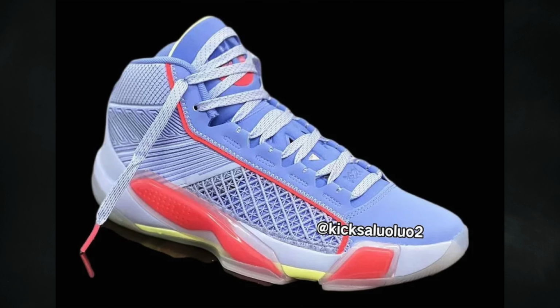Now, some people are reporting that the shoe will debut fall 2023. However, from my sources and from what I saw on a list, they're expected to drop holiday 2023. Also, the retail price will be $200.